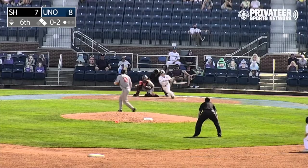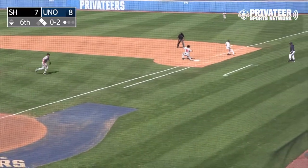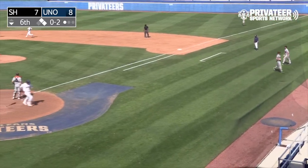0-2. Little ground ball rolled to short. That'll be scooped up by McKenzie. Flip for 1. Turn, throw to first. And that's going to skip by. And coming home is Bratton. He will score. It is 9-7.